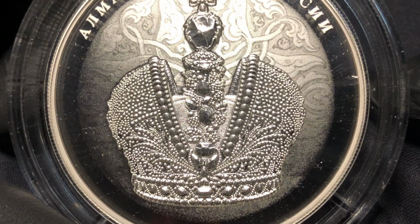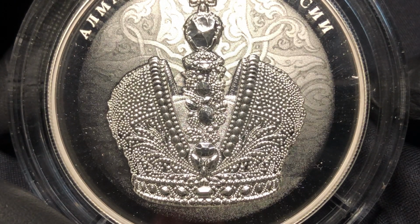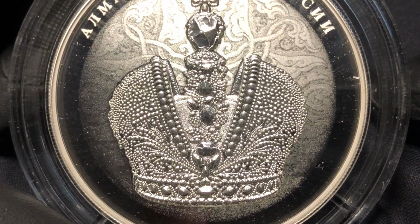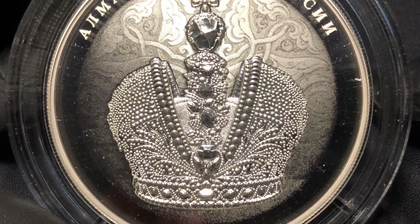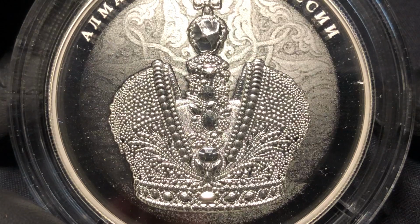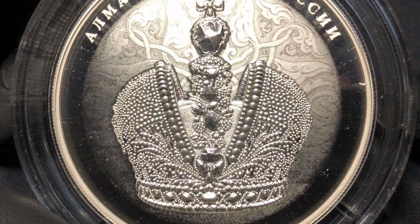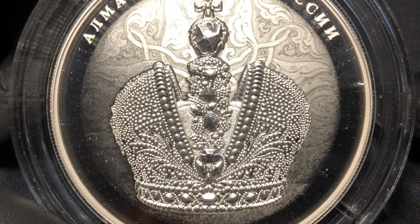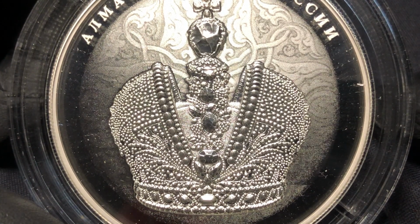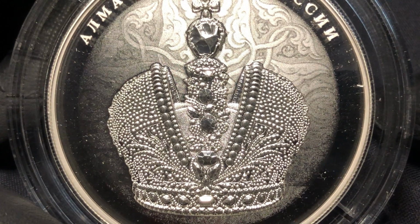The most famous of the precious stones in the crown is a spinel of rich ruby color weighing about 398 carats. The stone was purchased in 1676 from a Chinese emperor, Qin Zi. The famous jewel originally decorated the imperial headdress of Elizabeth Petrovna.